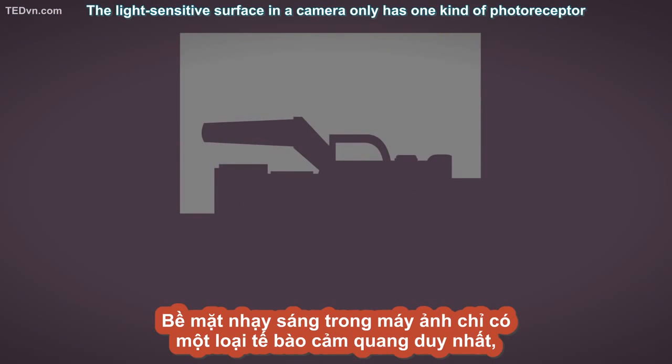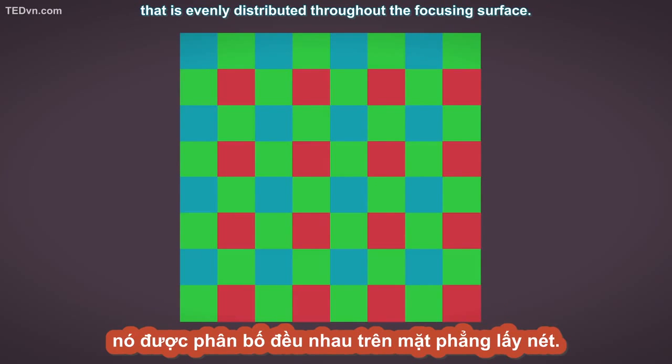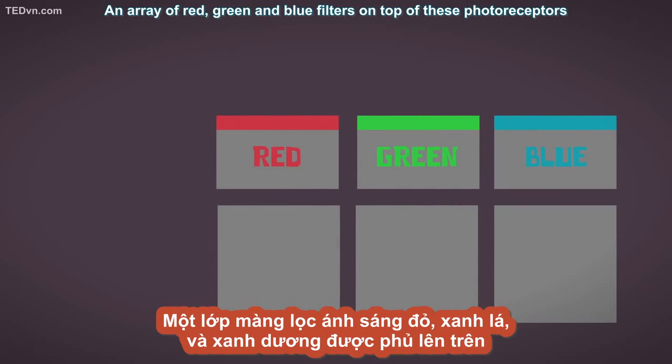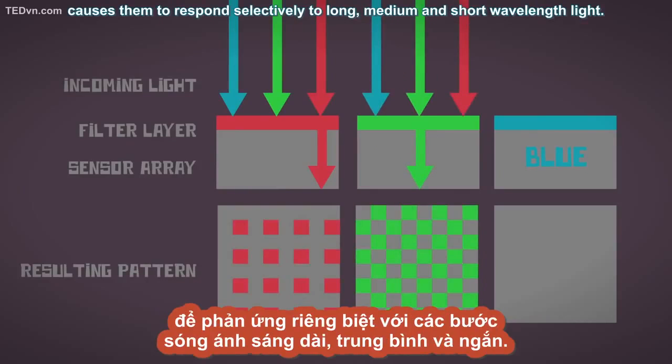The light-sensitive surface in a camera only has one kind of photoreceptor that is evenly distributed throughout the focusing surface. An array of red, green, and blue filters on top of these photoreceptors causes them to respond selectively to long, medium, and short wavelength light.